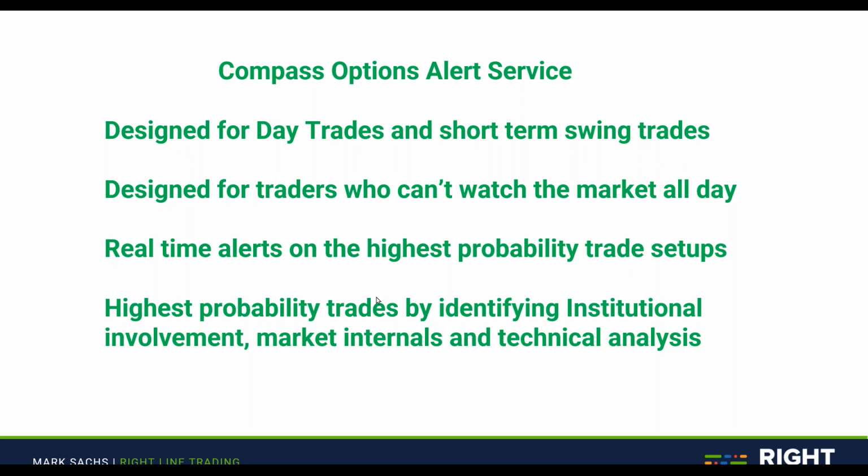How we find these highest probability trades, and I'm going to get into some more details on these, is we identify when institutions are in the trade and if the market internals and technical analysis are also in our favor. Identifying institutional involvement is actually enough to give you a high probability trade setup. But when you add the market internals and the technicals, looking at support, resistance, etc., you can go from a high probability trade to the highest probability trade. And that's really the only way you're going to be able to get 85, 90, 92% wins. You've got to be going for just the best.